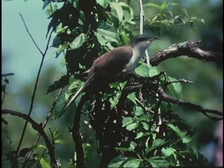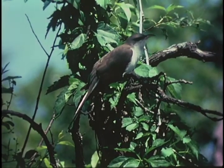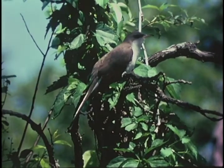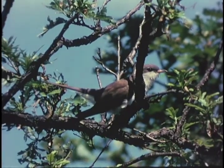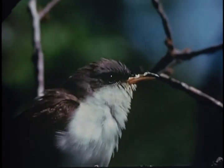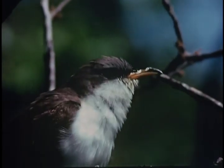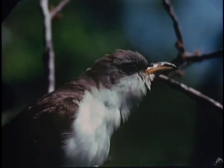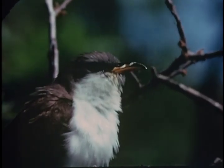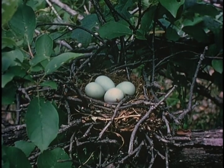We have the yellow-billed and the black-billed, two species of cuckoos, closely related to the European bird. These also have rather strange frog-like croaking calls, but they do not have the call similar to the one represented in the clock. These birds nest in the middle of the summer. They build very insecure types of nests. They lay pale bluish eggs.